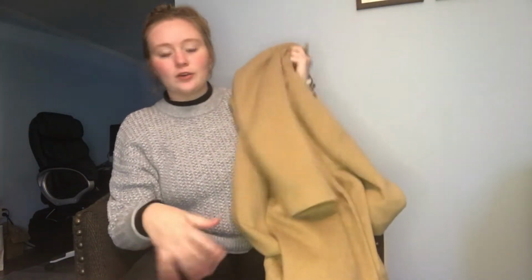It's just long. It goes down past my knees. It's this really pretty tan color. It's soft. It keeps me warm. It's a tad bit itchy, but I got it for probably like $12 or something. And for a nice coat with no stains, no rips, nothing wrong with it, it was really, really amazing to find that.